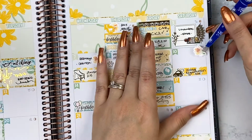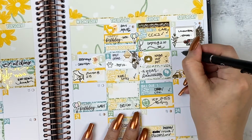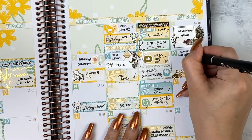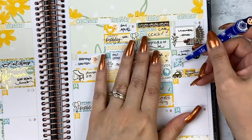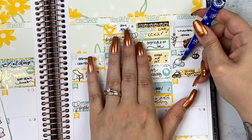On the 9th, it was my anniversary with my husband, so I'm using one of these pretty swatch boxes from Miss and Meow to write in that we went and tried Hot Pot. It was our first time trying it, and it was so good. I used the little thumbs up Sadie Stickers icon bubble because thumbs up is really good.